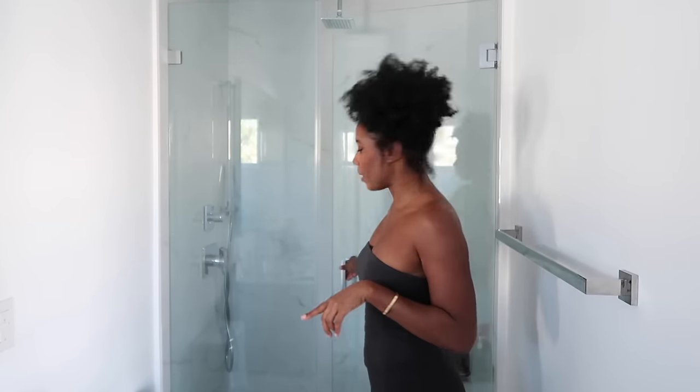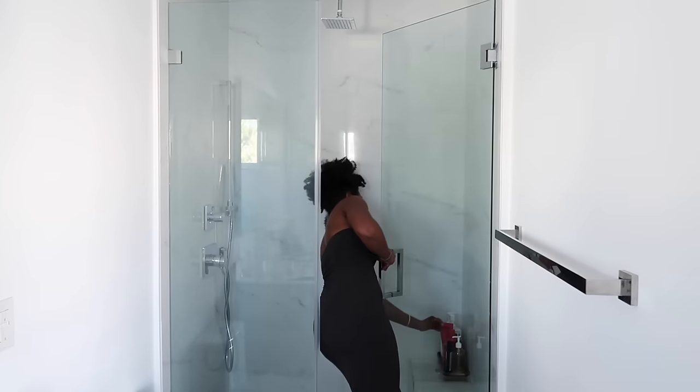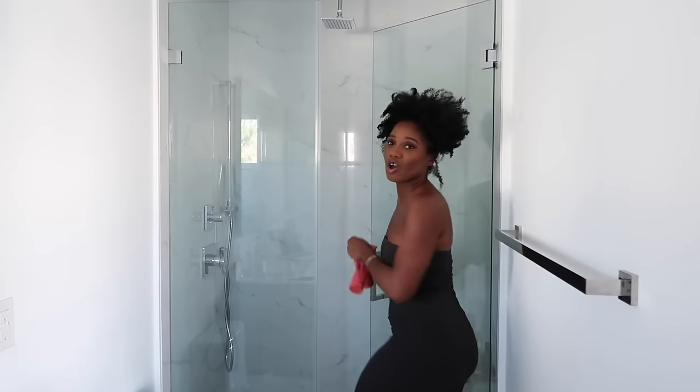I actually did a twist out two nights ago, and look at the definition. You guys see that? I mean, that's the definition for me. So I ended up washing my hair. I wanna show you what products I use because I do get this question quite a bit.